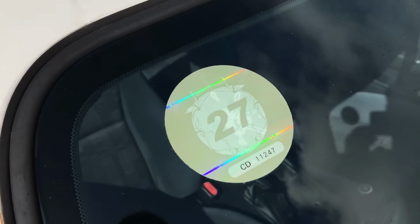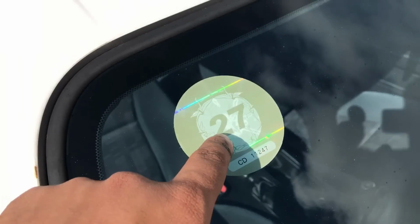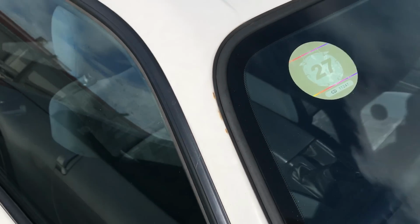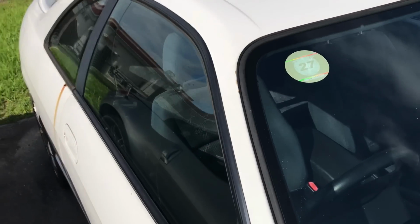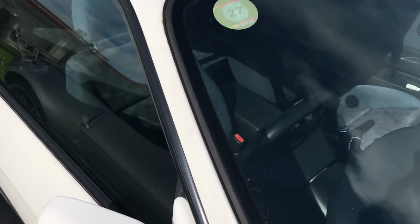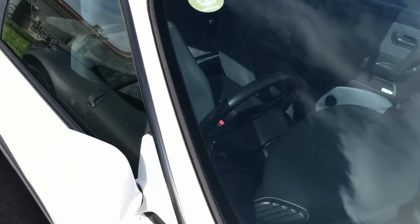I think it's been here for a long time. This road tax sticker, for the Japanese year, you actually take this and subtract 12. So this is 2015, meaning that this vehicle hasn't been on the road since probably mid-2016. So about a year and a half already, and it does look like a manual transmission too.